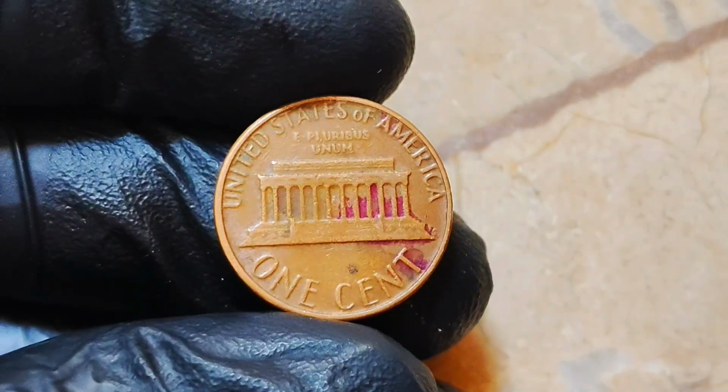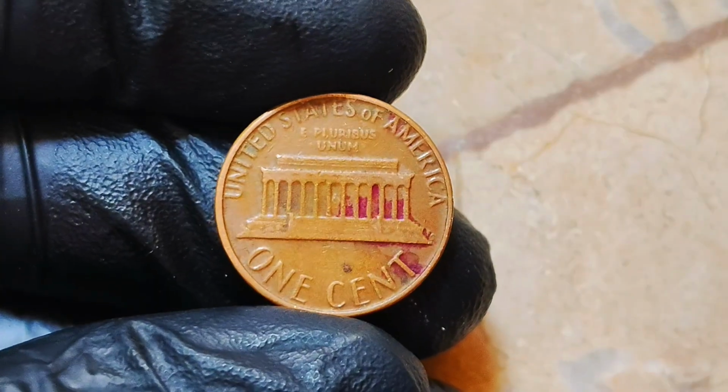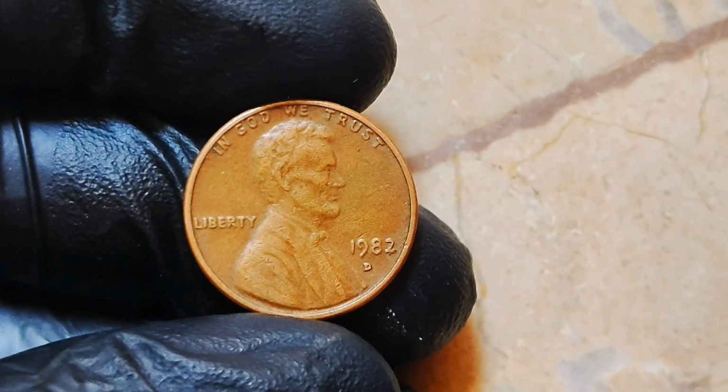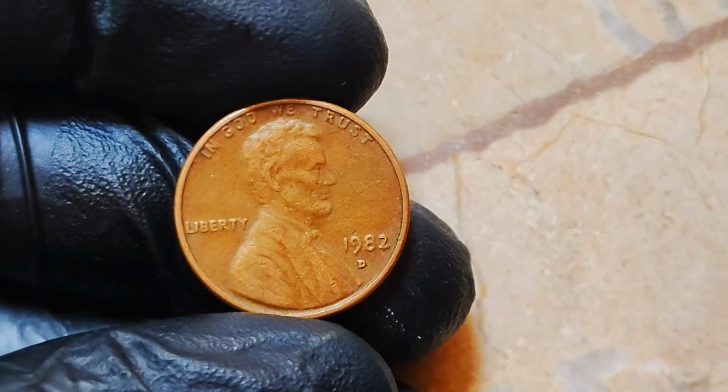Now here's the twist that keeps collectors awake at night: there may still be undiscovered 1982 D small date copper pennies hiding in circulation. Sitting in dusty coffee cans. Resting in old penny albums. Buried in jars of change in your own home, and that possibility is why this coin has reached mythical status.